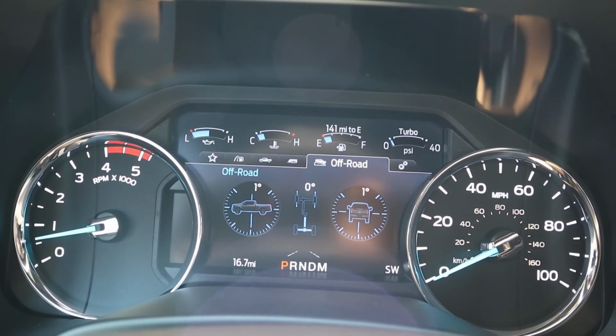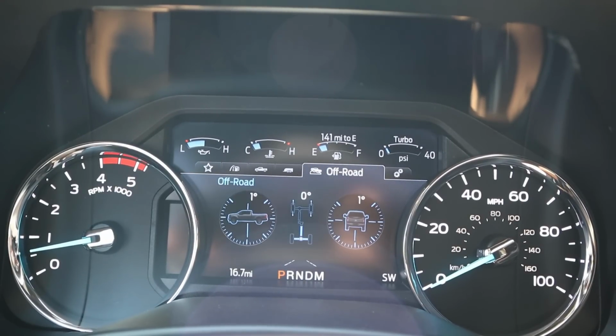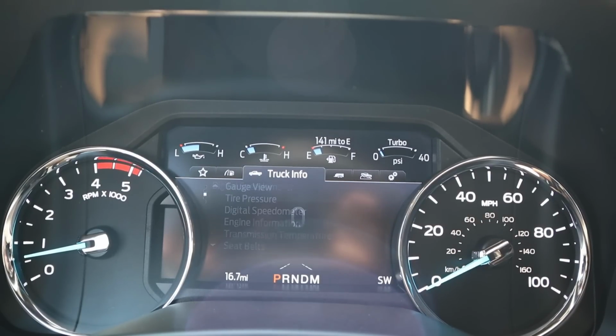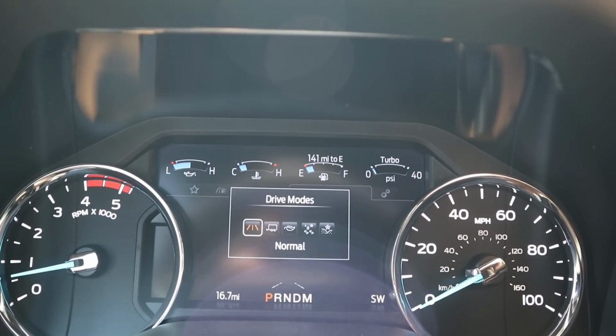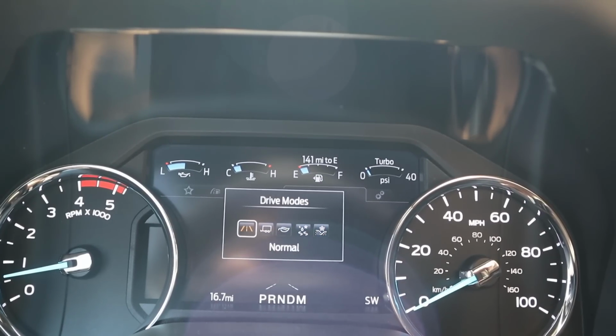Now here's the center gauge cluster. Notice you've got the RPMs on the left, you've got the speed on the right, and then you've got a couple different menus here that you can scroll through to give you different bits of information on the truck itself. So for example, you can make it a digital speedo if you want, or you can go to the towing status or like the off-road status, and then we do have those different drive modes. So we've got our normal, tow haul, eco, slippery, deep sand, and snow.